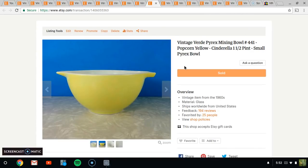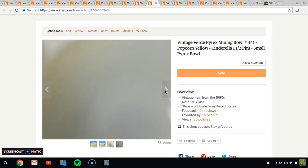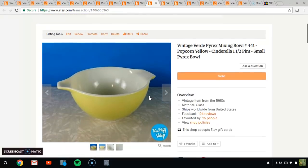All right, this is a little Pyrex Cinderella style bowl with the double spouts, and it is in the Verde green color, which is a very yellowy green color, not to be confused with the primary yellow, even though this picture doesn't really do it justice. It's not this yellow. It's a little bit more green than it's led to believe, but I outline that everywhere. And it sold for $9.95.